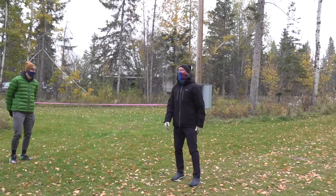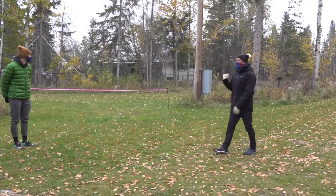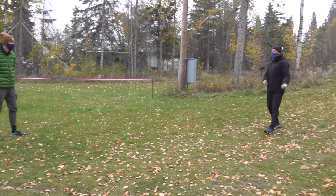Cool feature here, kill hill. You could teach your athletes this is where you kill the hill rather than it kills you, so come on up.